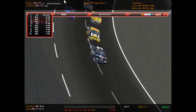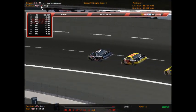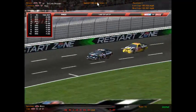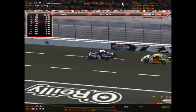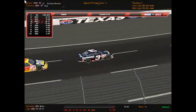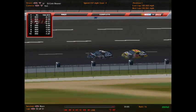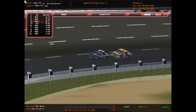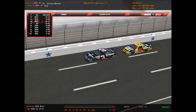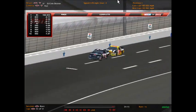In turn number 3, Batson looks high on the track there. Shearer looks low on the track, but where it counts up front, Poteet has nothing left on the car. To the start finish line, Cole Deaver wins the Interstate Batteries 500 at Texas. Cole Deaver takes the Dale Earnhardt colors to victory lane at Texas Motor Speedway.